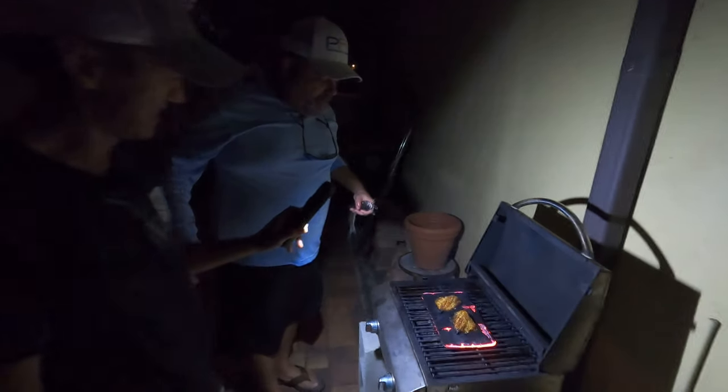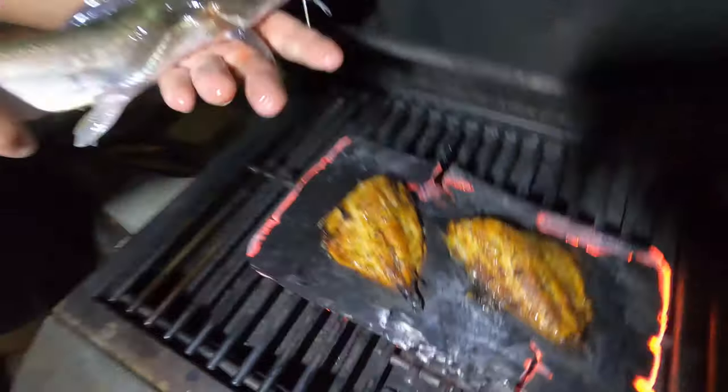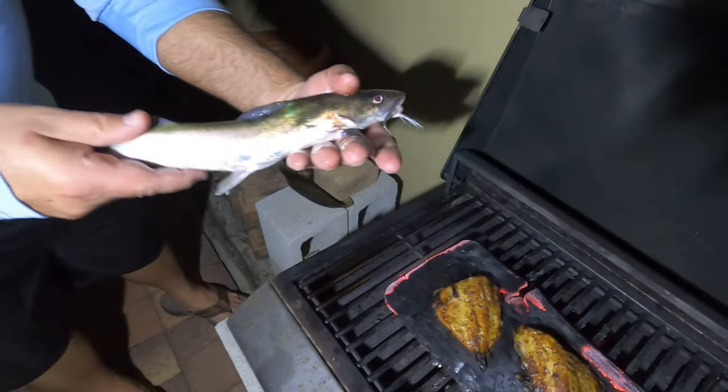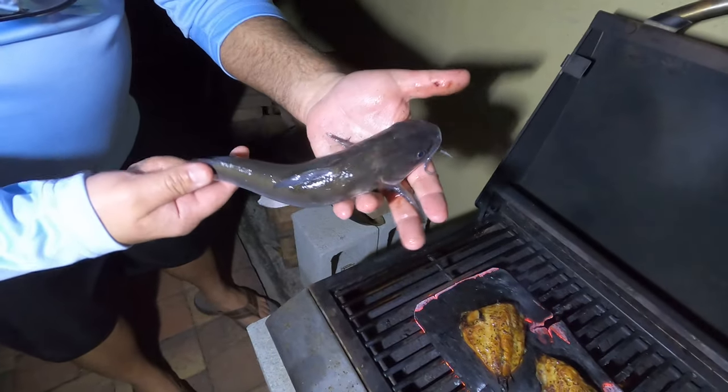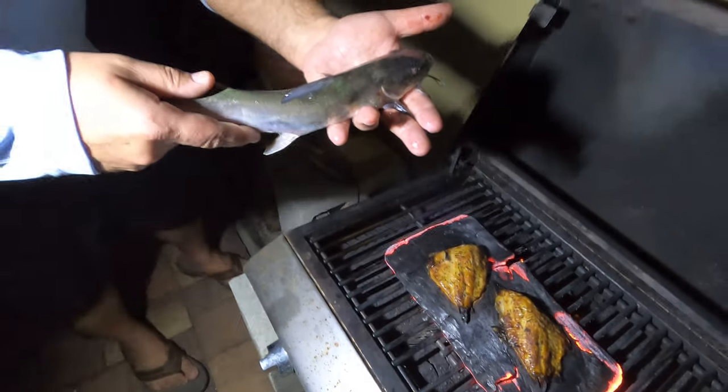Look at that. Beautiful, huh? Look at all the smoke colors around there. Yeah, go in close. So while we were waiting for this, we just caught catfish. Sail catfish. And so this is gonna be the next one sitting on top of this grill. Exactly.